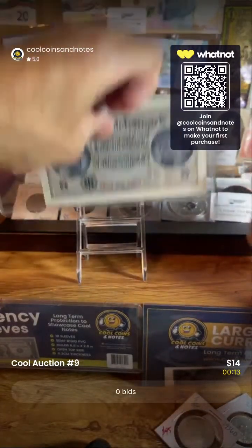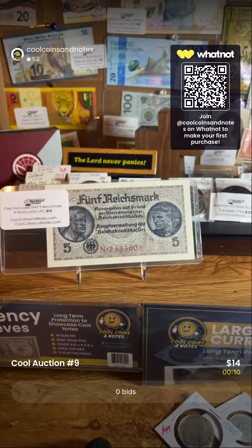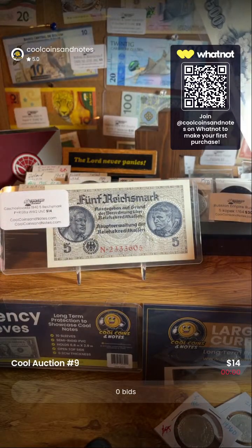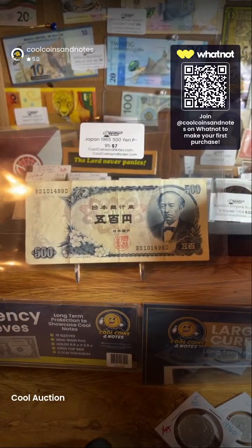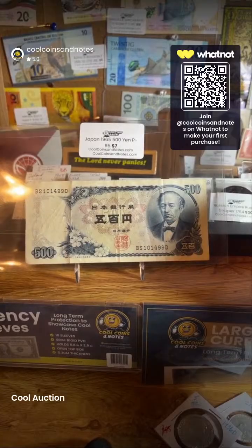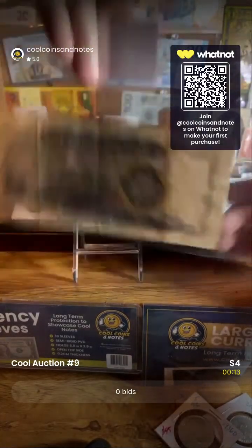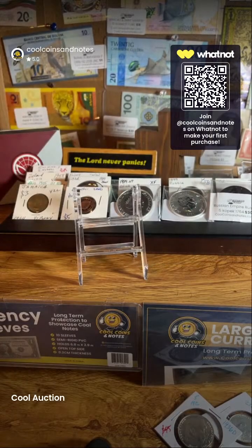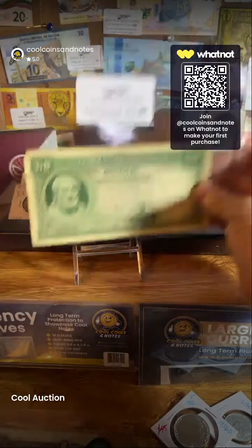Czechoslovakia, German occupation, 5 Reichsmark. You're awesome, Romar's. Do you have all the countries at this point, Romar's? I'd imagine you do. 65, 500 yen. You think so? Nice. Yeah, it starts getting harder then. Or you get all the new stuff. There are a bunch of cool new notes out. They keep coming out with cool ones. So that's the good news for now. Hopefully they keep making them.